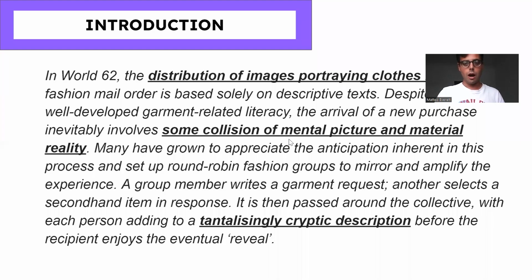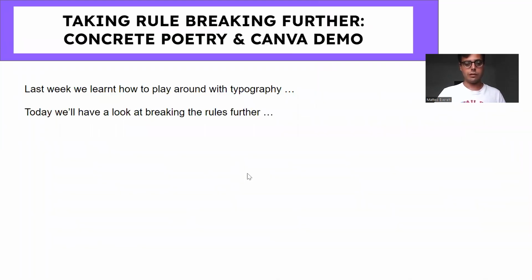So I've alluded to concrete poetry before, and two weeks ago we learnt how to play around with typography and graphology, how to use colors to present your garment. But today we're going to have a look at breaking the rules a bit more.